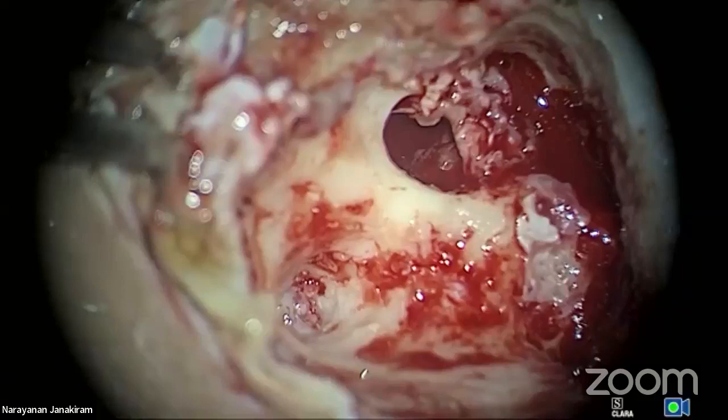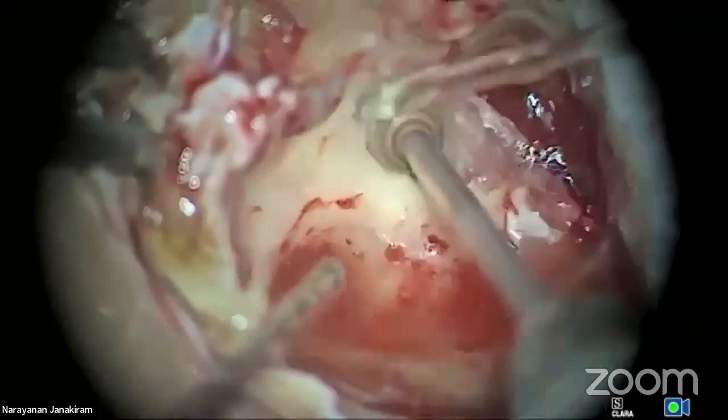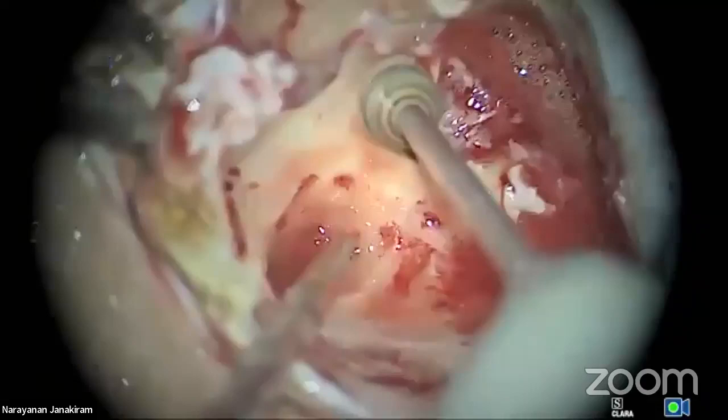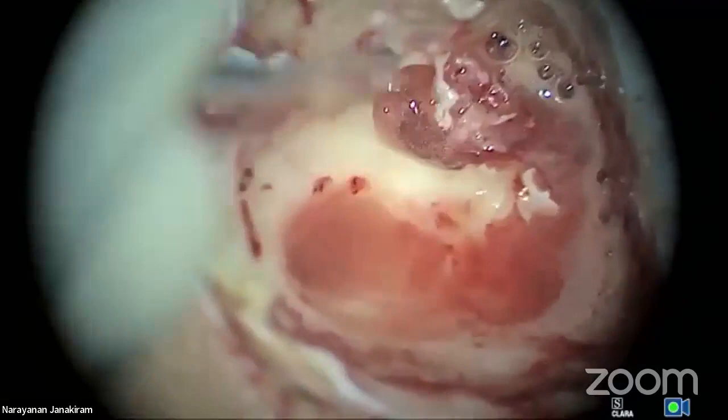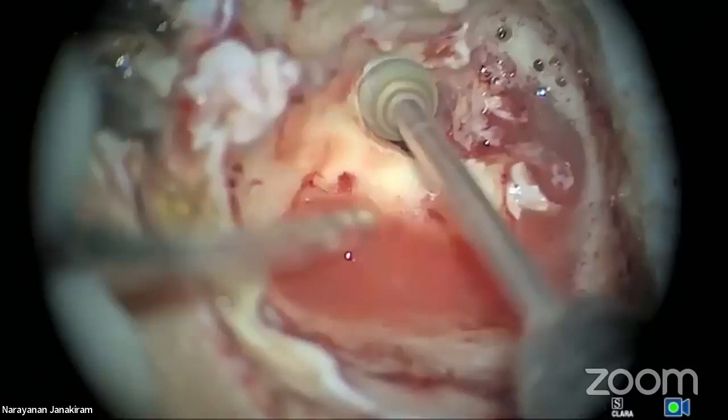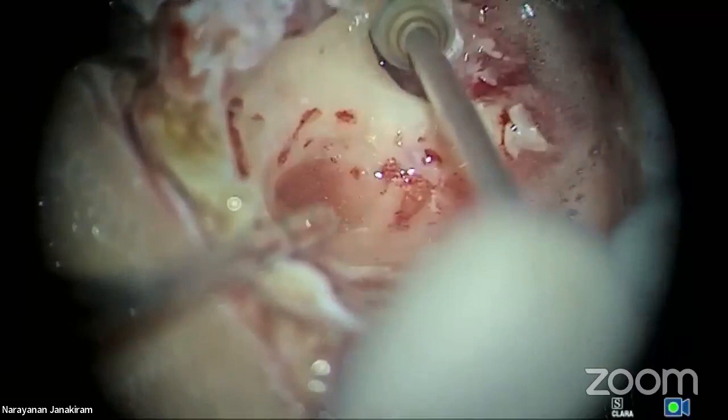Okay, ready. Now see here. Now this is where I'm going to concentrate now, because this is one area where you can have a problematic mastoid cavity. Now I can see the annulus very clearly. This patient has got a mixed hearing loss, as we all know. A severe mixed hearing loss.